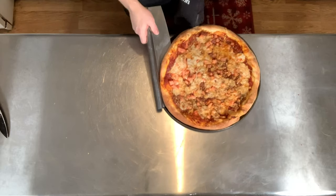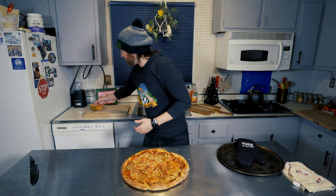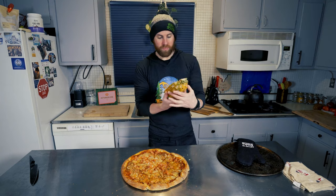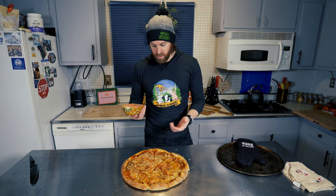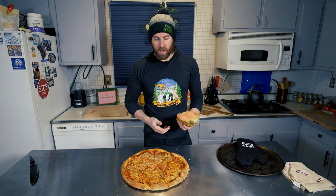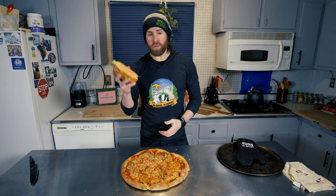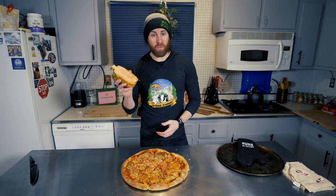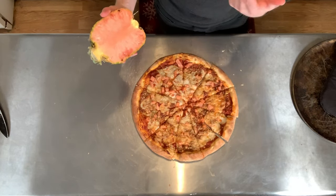This is probably the most expensive pizza that I've personally made, considering that half of this pineapple would be about $25, and then the cheese, another $8, and then the crust and sauce. So, and I would also say that this is by far the most expensive and rare fruit that I've ever tasted. So I'm super thankful that I was able to taste something this rare.